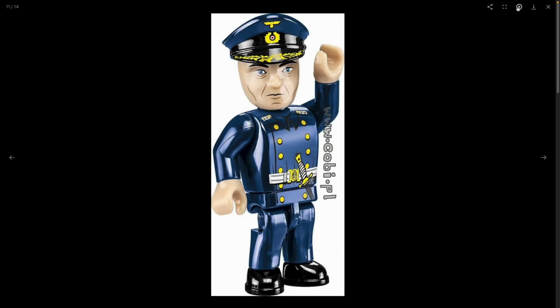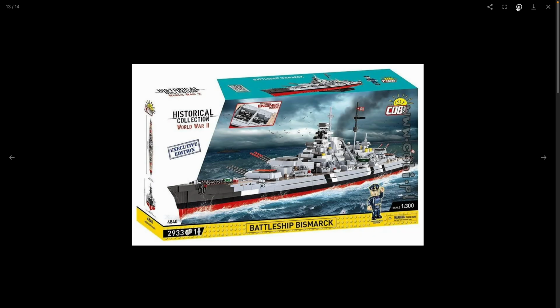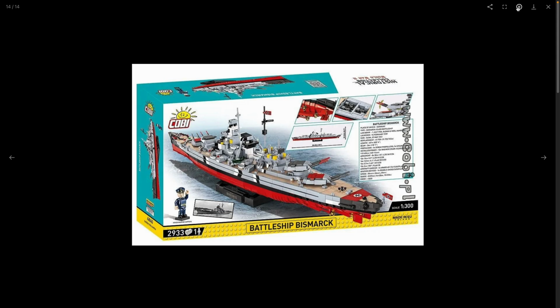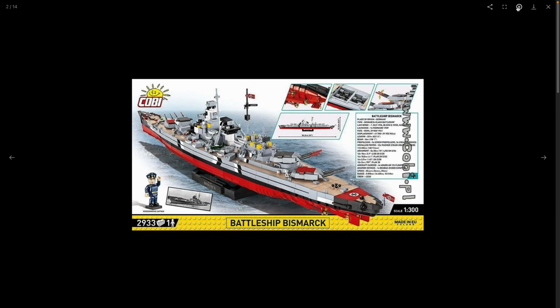It is a great model. Kobe is really on a great path, making their models better and better over the iterations. Nowadays there are no stickers anymore. It's all pad printed. In fact, this thing has 54 prints, not too shabby. And yeah, Kobe really knows how to make battleships.